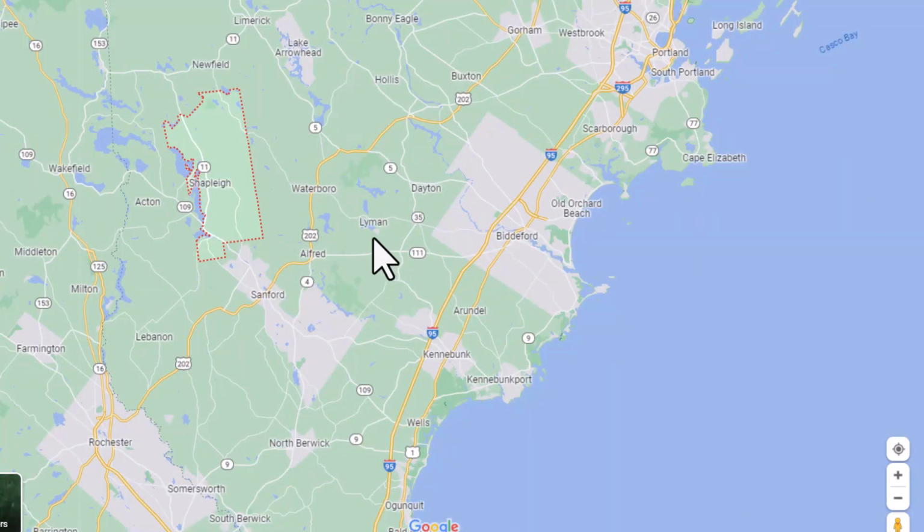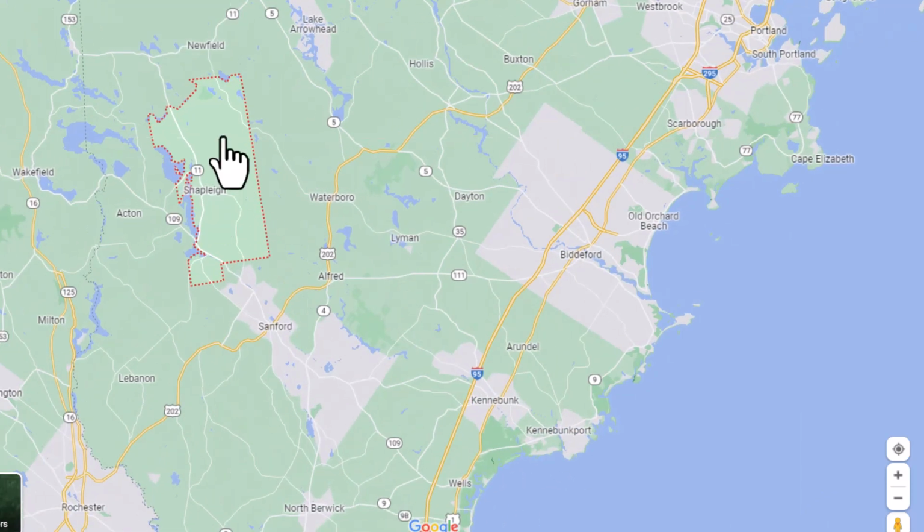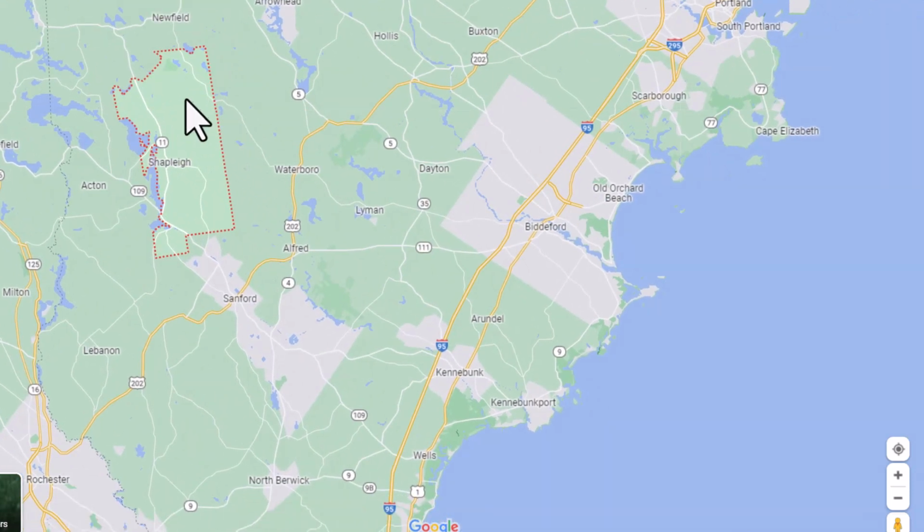Okay guys, this is an important part of the video. I've got Google Maps up here. I just want to show you where you are on Granny Kent in relation to Kennebunk, Wells, if you ever wanted to go to the ocean. So here's Shapleigh right here. You're an hour away because Granny Kent is way up there.